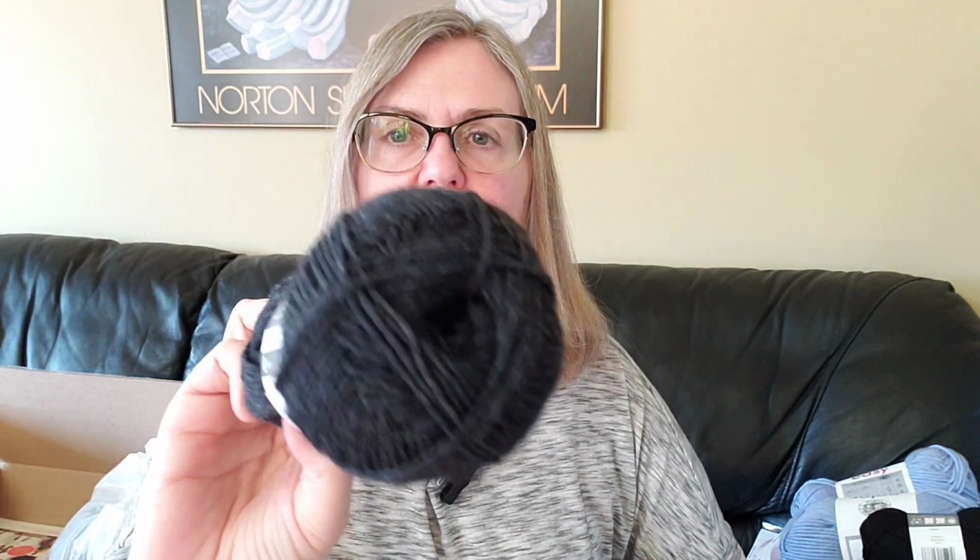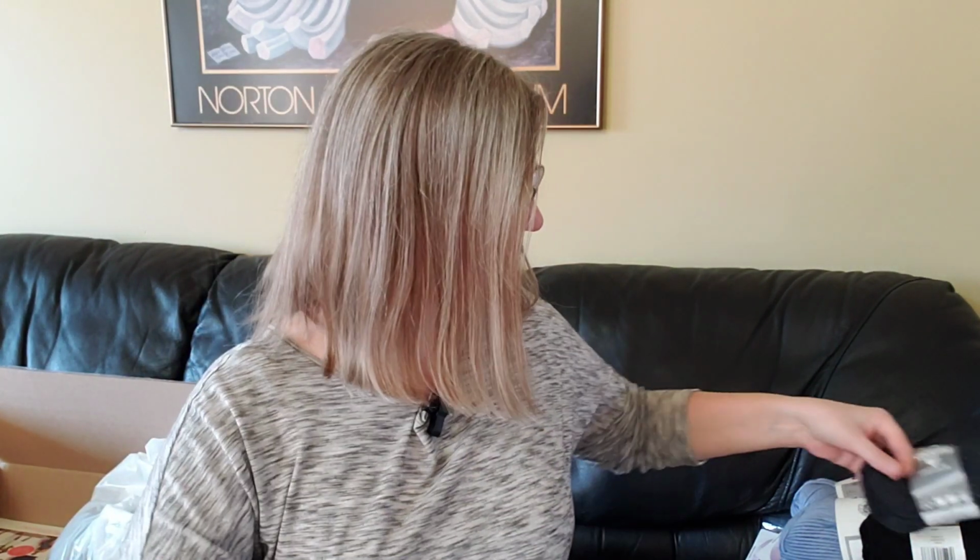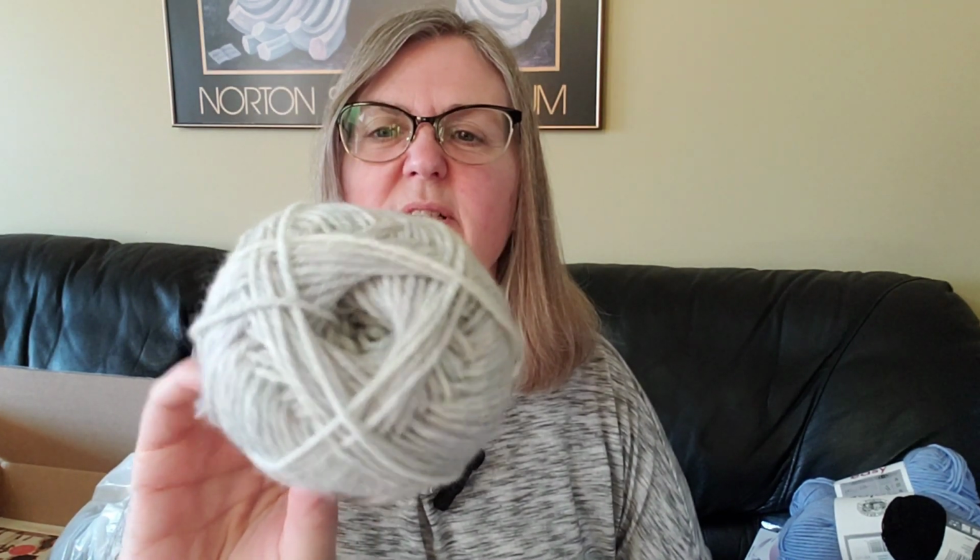Coal, which I don't have. So that's fantastic, having the black color to do like eyes and different things if I don't use safety eyes. This one is Gentry Gray. And this one is called Seashell Colors. So lots of great neutrals for me to use with my little animals. I'm super stoked about that.